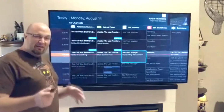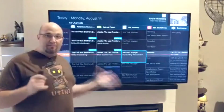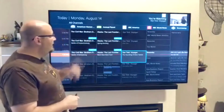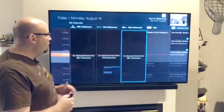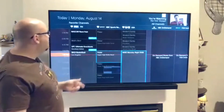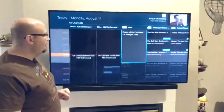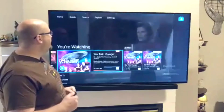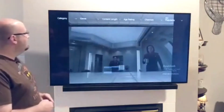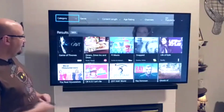I think a lot of that has to do with the fact Sony makes Android TV powered televisions. It makes sense for them to keep that experience available on their own equipment and update it as much as possible. Again, here's all my favorites that we had. So very cool there. I'm going to back out of here and go to Explore, and again, same thing that we had a little bit earlier.